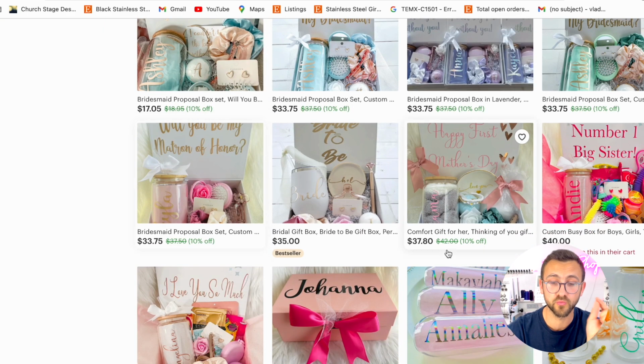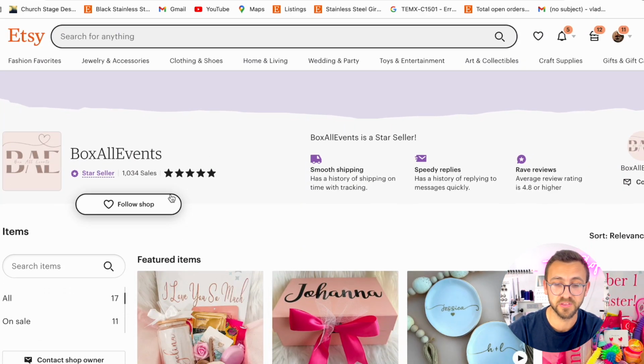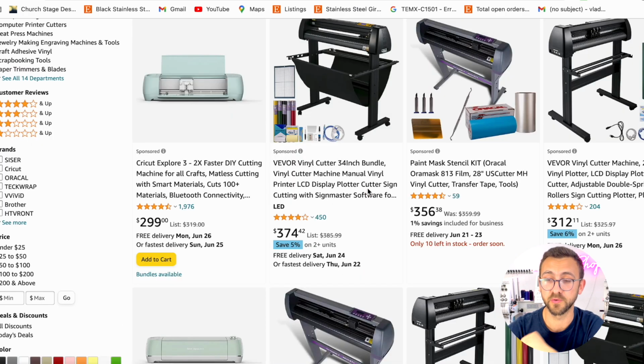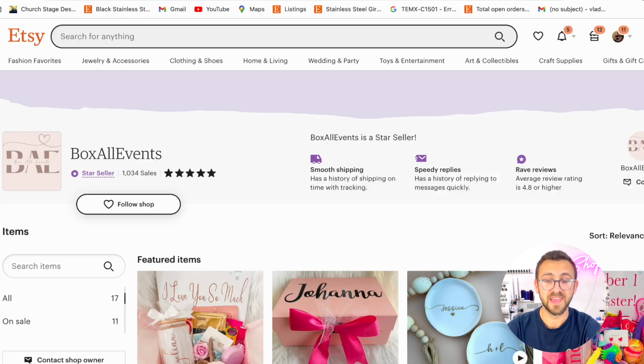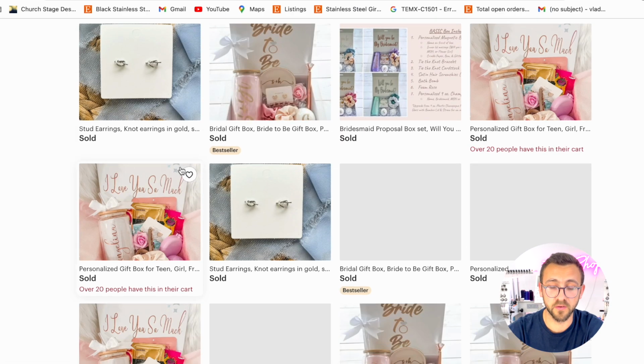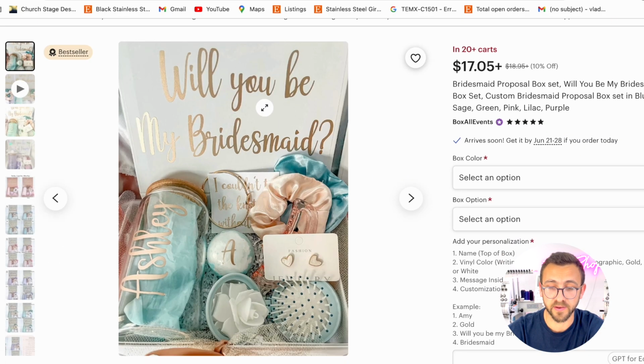Now another store right here, they're actually using a vinyl machine. It's even cheaper. Now they started last month as well. They don't have as much, but they're still doing amazing. Have you made 1,000 sales in a month? If you haven't, watch what they're doing. So they go on Amazon, they get a vinyl machine, very simple, and then they get themselves some vinyl. They also go on Alibaba and they find, and if they haven't disabled, yep, they haven't disabled their sales, so we can see exactly what they're selling. So they're selling this little guy right here mostly.